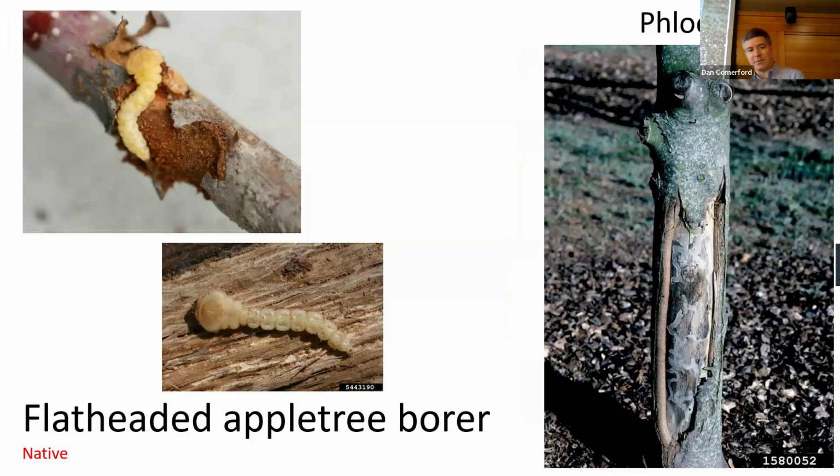Here's another phloem feeder. This is the flat-headed apple tree borer. It's a native insect. You can see why it gets its name from the larvae. It's again a segmented grub, but with that big flattened head. With a very healthy tree, this insect is hard to find. Even if it is in a tree, it might have one or two boring under the bark. It's not really doing much damage.